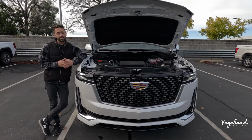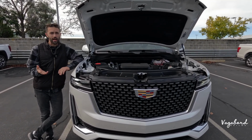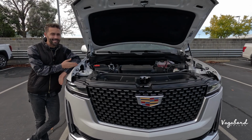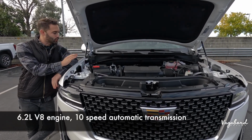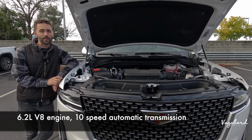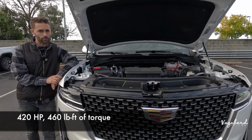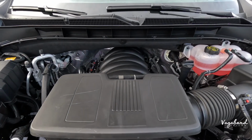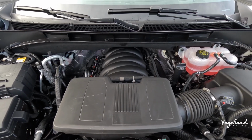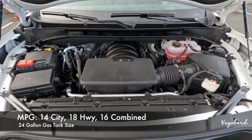So let's kick this video off with talking some specs and what do we get under the hood on the 2023 Cadillac Escalade in the premium luxury. The 6.2 liter V8 engine paired together with the 10-speed automatic transmission, giving you 420 horsepower with 460 pounds-feet of torque. A little bit about the MPG for the people who would like to know. 14 city, 18 highway, and a 16 combined with a 24-gallon gas tank size.